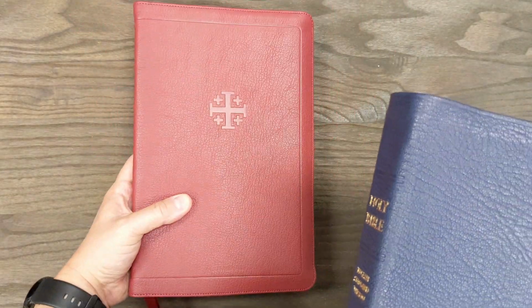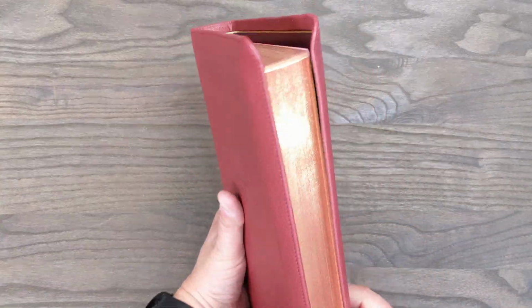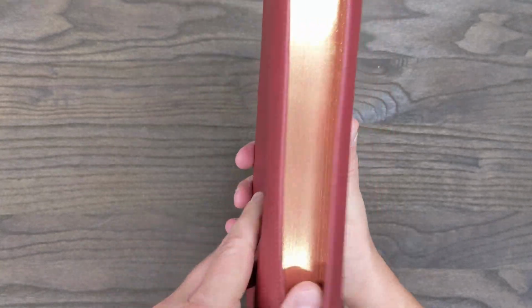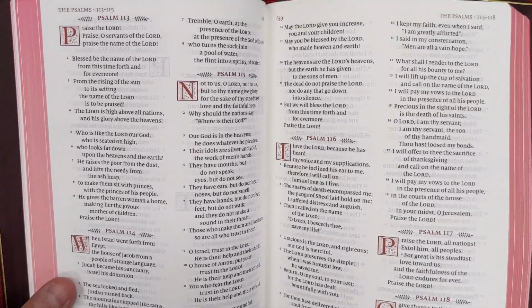But both absolutely fantastic, beautiful covers. And of course with Schuyler, you're going to get beautiful gilt on the side of the pages there. Really nice gold with red under gold. And they do just such a fantastic job.